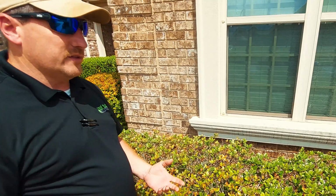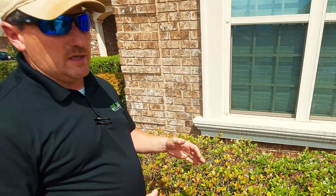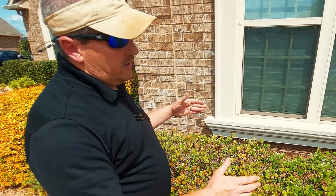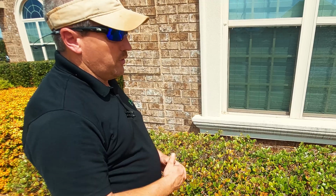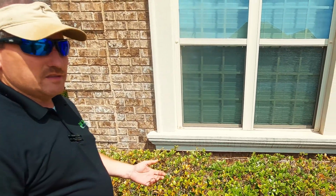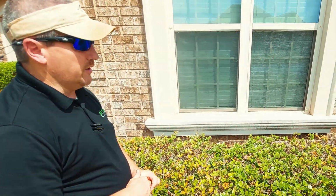So if you're out there designing your landscape this time of the year, keep in mind that the Indian Hawthorn is one of those that you may want to stay away from, just due to the situation of the disease that's currently showing up in Indian Hawthorns.